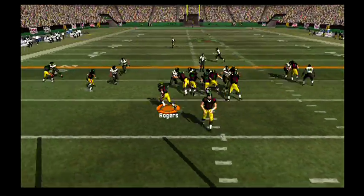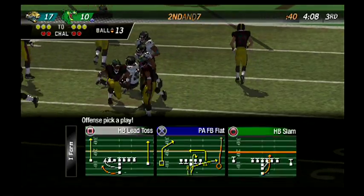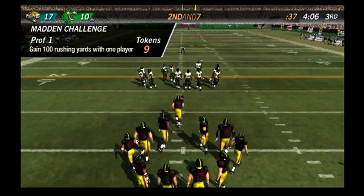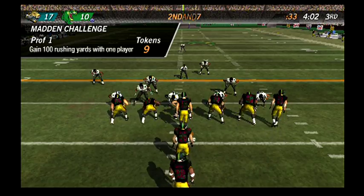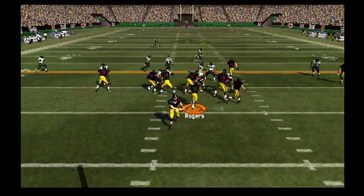The Jaguars come out in a 4-3. Smith is there for the tackle at the 13. You got to be aware of everything going on out there. If you see a weakness, you got to attack it. So we're going to take it. Rodgers is the deep back. Hand it off to the back.